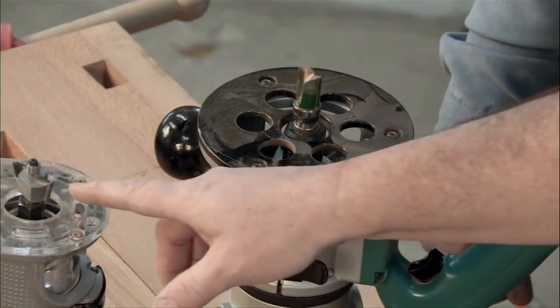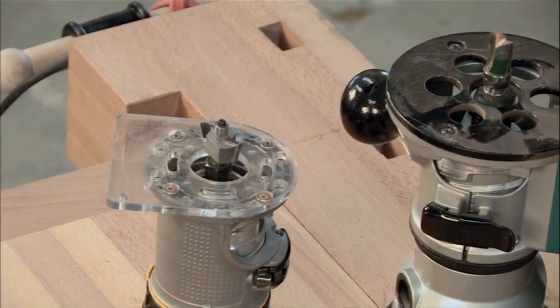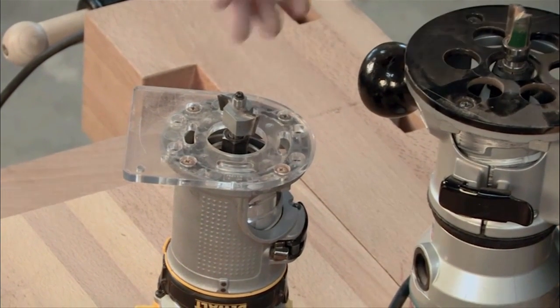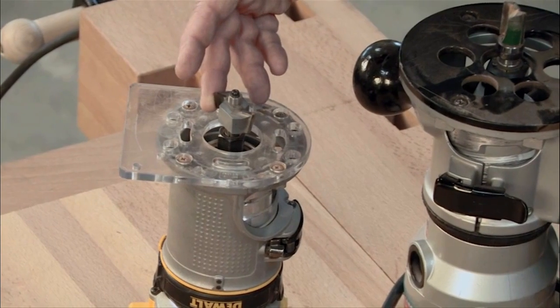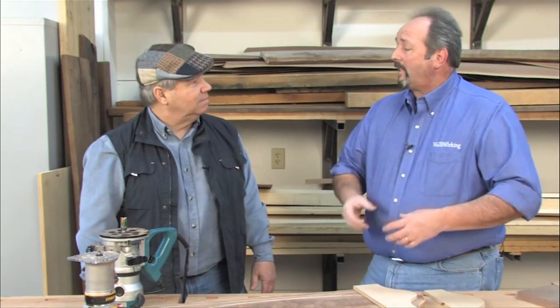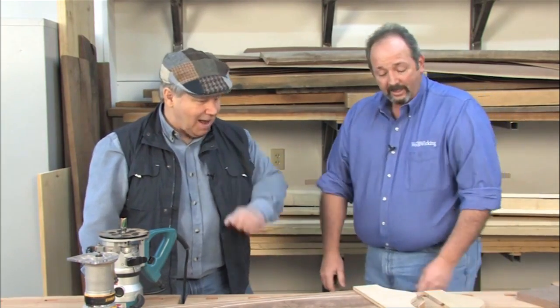The other bit we're using is this one right here, and it's a rabbeting bit. It's set up for a 1/2 inch rabbet. You can set it up for any variation by changing the bearing up on the top. So this is set up for 1/2 inch. So what I'm going to do is show the technique where you can use the rabbeting bit and the pattern bit to step back a 1/2 inch at a time, or 2 steps will give you 1 inch, which is exactly what I needed here. All right, I can't wait to see it.